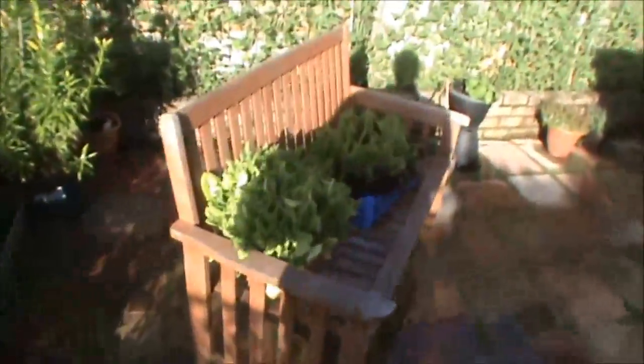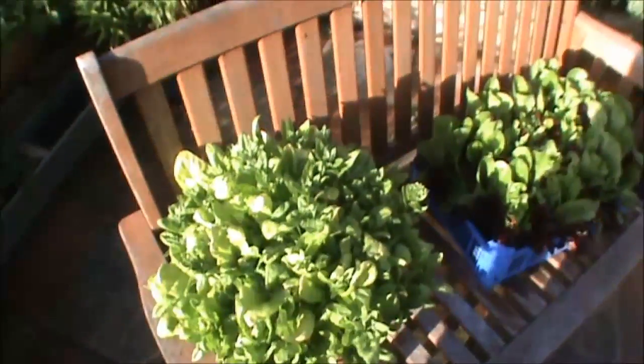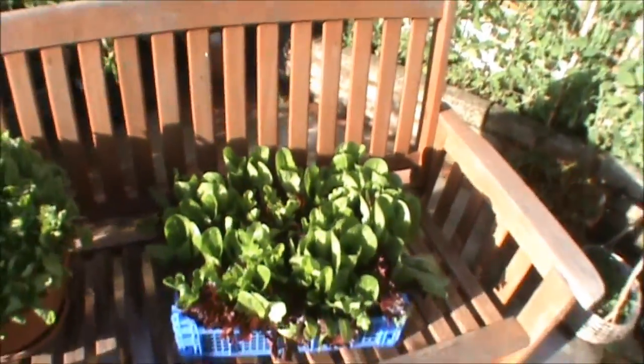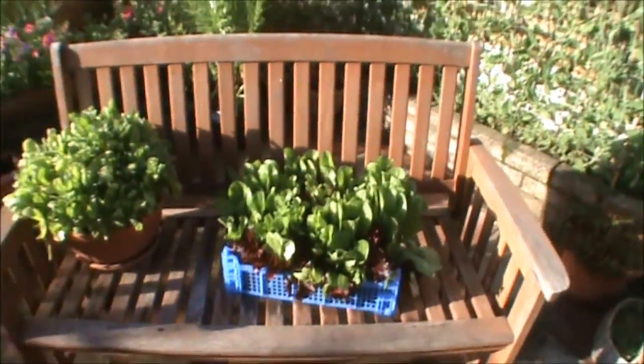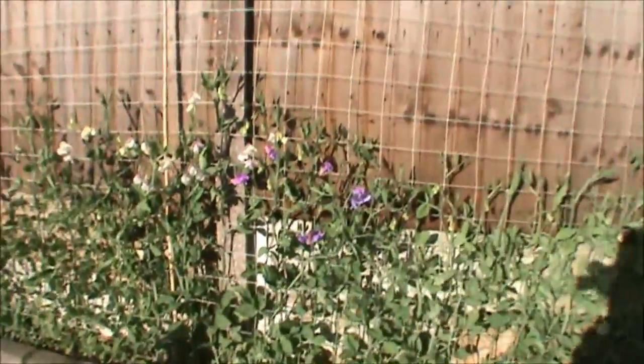This spinach I need to get rid of and re-sow because it's gone pale. I think all the feed's gone out of the compost. But still picking at this tray. Plenty on it. Loads of it. Everything else is just flowers and sweet peas. These are my own sweet peas, these.